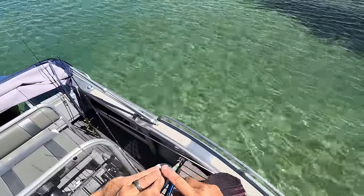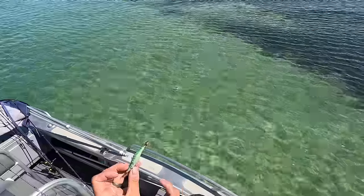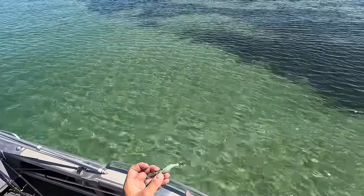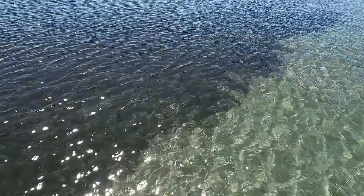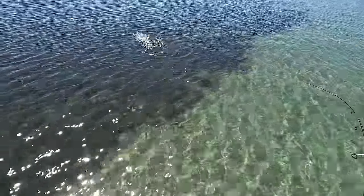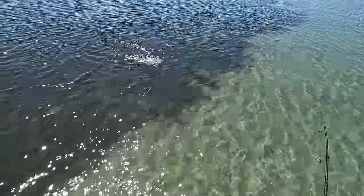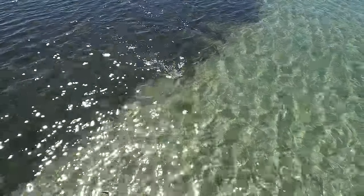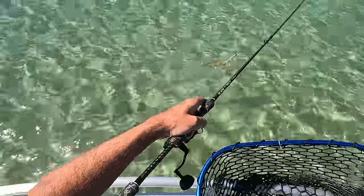While this is working a treat, I'm going to keep putting it on. Even when I'm catching them, they're super shy. If I just let it sit on the bottom, that scent must come out of it. They come over, they smell it, and they're taking it straight away. Gotcha. Beautiful. Better size one, that one. That bait pop's definitely working. They are super shy. If I just let it sit on the bottom, they come and eat it.